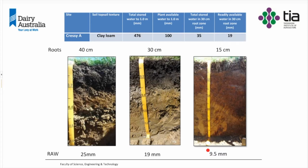So if it's a clover-based pasture and it's only down at 20 centimetres, then you really need to be working on a 20 centimetre bucket in terms of the amount of water that's available. It varies depending on the soil type and the rooting depth, as you can see.